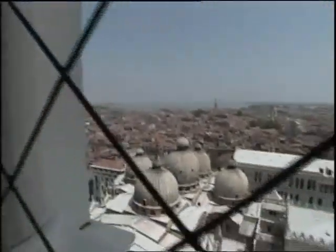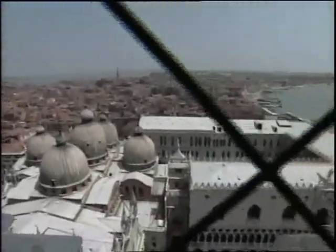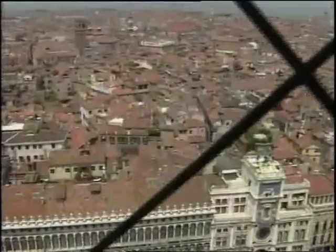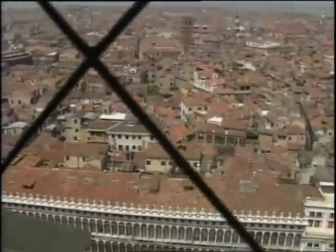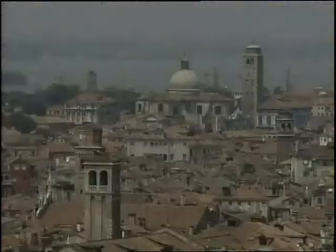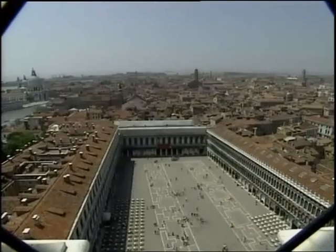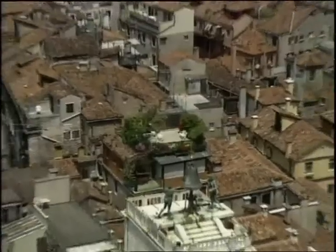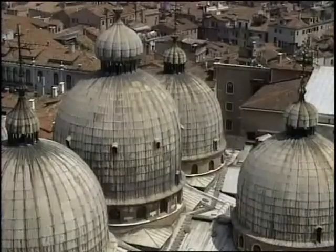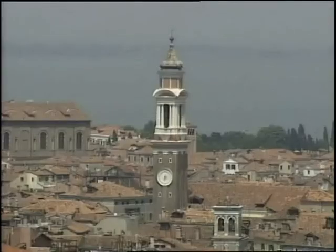Wowzers, you can see all of Venice from up here, especially the parts that aren't underwater. What a view! Of course, this isn't the original view, because this isn't the original tower. When the tower collapsed, an exact copy was built in its place. An exact copy of the view just kind of followed along naturally.